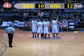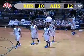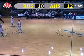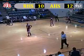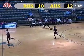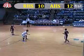12-10 the score. Augusta leads this one by a bucket. This is a 3AA conference matchup between these two. Augusta new in this conference, as is McCrory. Those two schools from way south of here have been added to this conference. We're down under a minute now and back underway here in the first quarter.